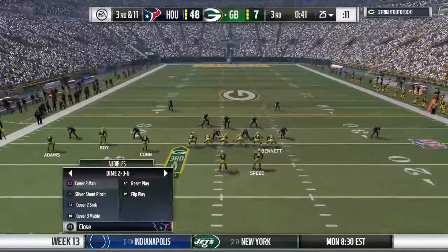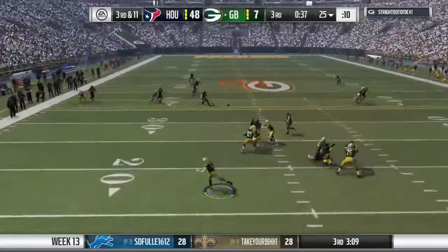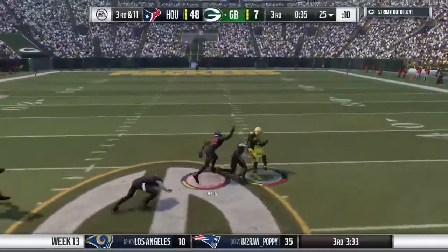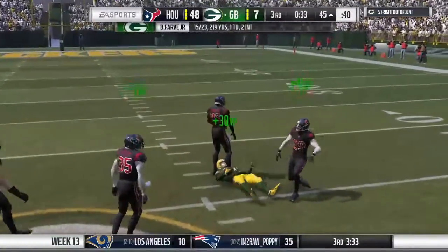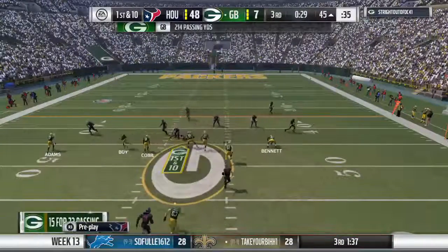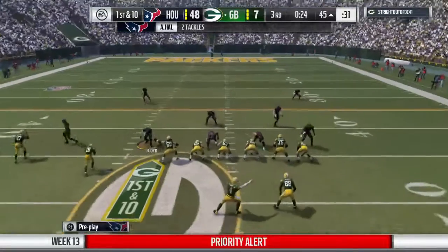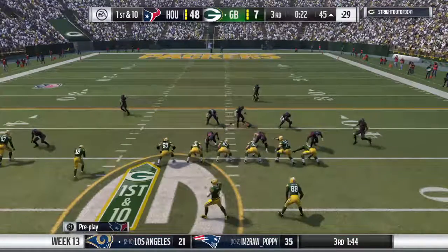And it looks like we've got a dime set here defensively. 6 DBs in the game. They'll look to throw. Going down the middle, and it's complete. And he's brought down, but not before getting across midfield to the 45. And at this stage, down in the second half, looks like they just wanted to find a way to get it in the hands of their playmaker, and they did.